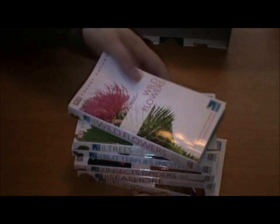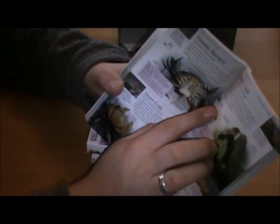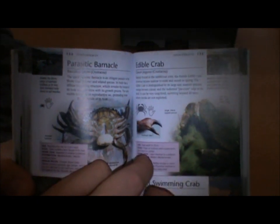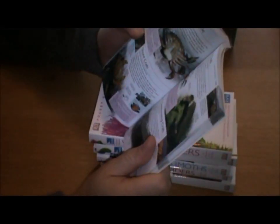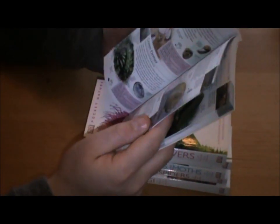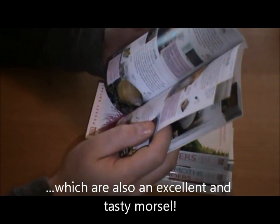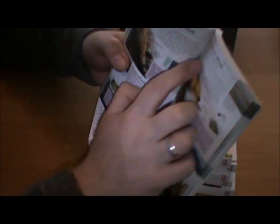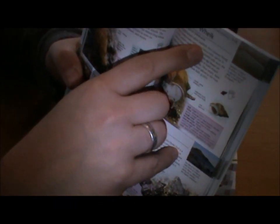And if we have a quick look at the other one, which is the seashore book, having had a little look through this, you've got an example there where it actually calls this the edible crab. Now, if that is not an indication as to whether you can eat it or not, then I don't know what is. You've got a section on limpets in here as well, for example. Whelks, it suggests that the common whelk, in this first line here, is a large, much valued edible shellfish.